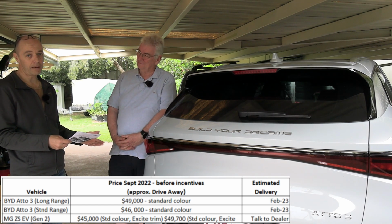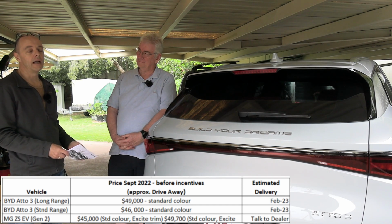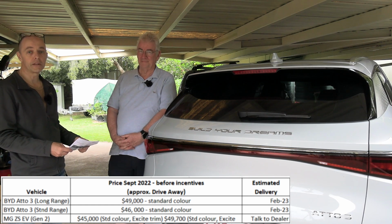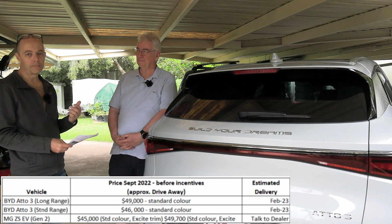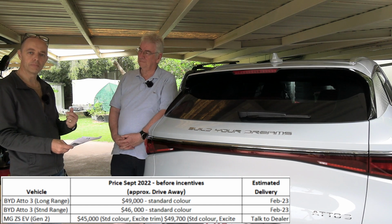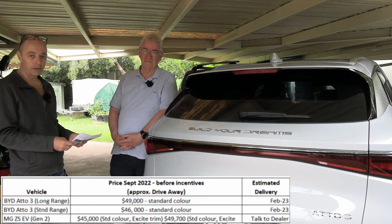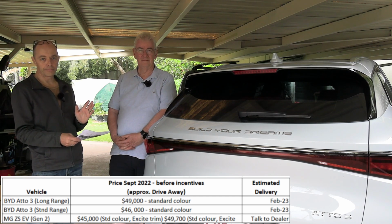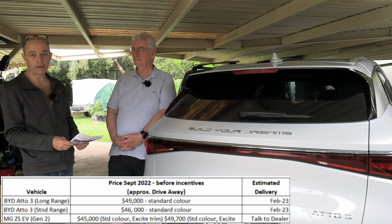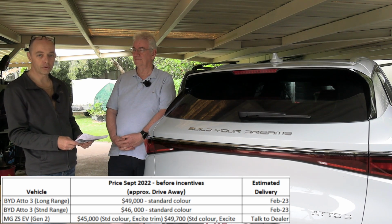Comparing that to the MG, the second generation that's coming into Australia, I believe they are now flowing into dealers, so you can actually buy them, but they've only brought in the smaller battery version, so it's around 50 kilowatt hours, larger than the previous gen that I've got, the 44 kilowatt. So only one battery size, but two different specs, in comfort and range. The Excite's about $45,000, the lower spec model, and the Essence is $49,000.